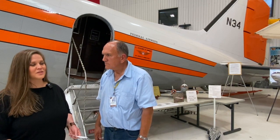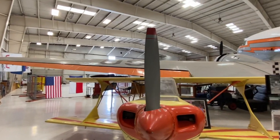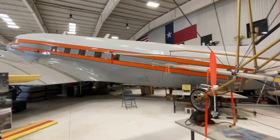So you actually have some incredible artifacts on display, especially this one right behind us. And I'd like for you to share about some of the notable artifacts that you have. The aircraft behind us is a DC-3. Began as a C-47 for the Navy, then later became an FAA Airways test aircraft. It's on the National Register of Historic Places.